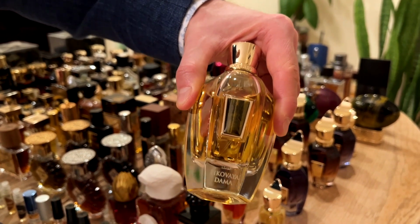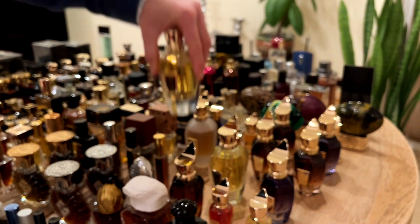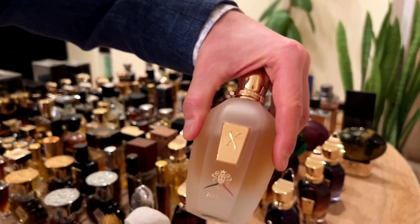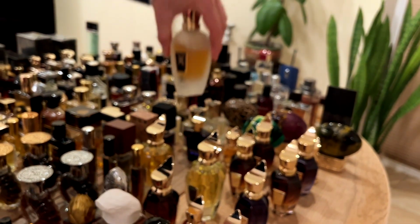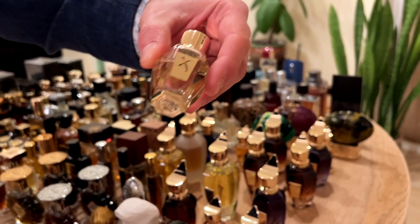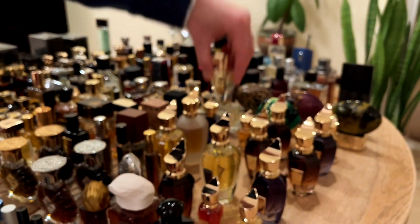The next one is Pikovaya Dama, also from 1717 collection from Serjov. Stunning fragrance. The next one will be Naxos. Everybody knows it, and almost everybody loves it. And next one is also Richwood in a small bottle.